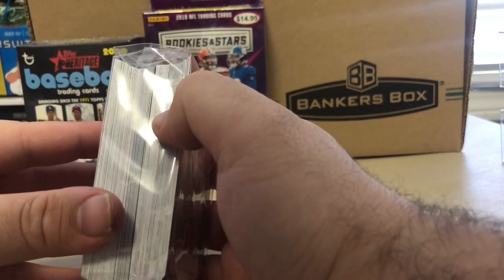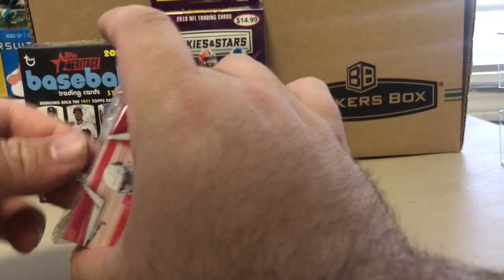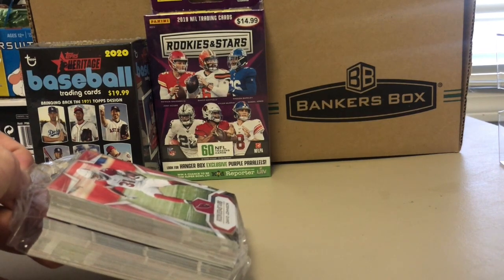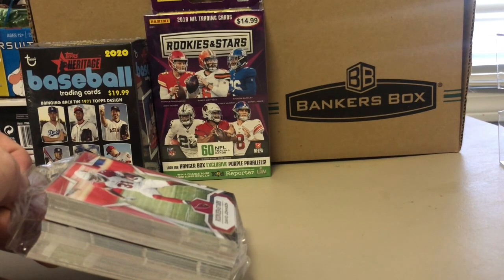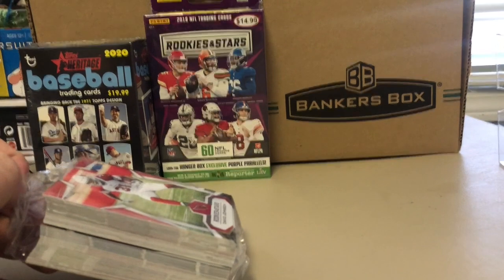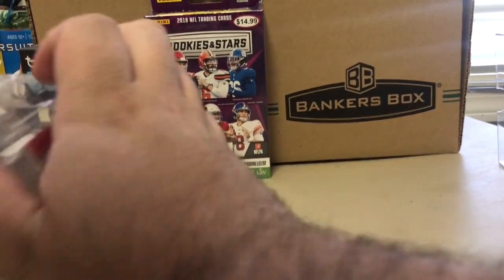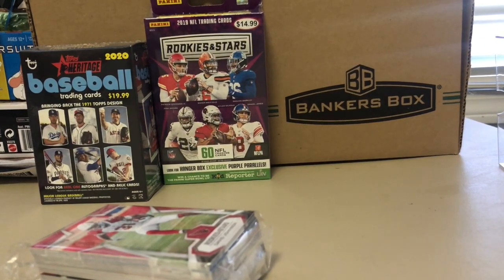One pack. Doesn't look like there's a relic or anything in there. Base purple, rookie purples, rookie longevity signatures, so there are autographs. Stellar rookies. It doesn't say anything about relics anyway, as these cards over here just collapsed on me. All right, so let me put them in my CMMC box.